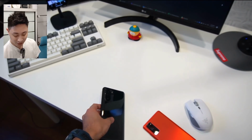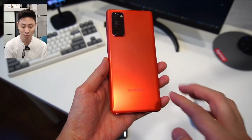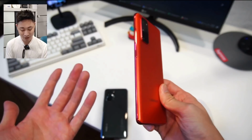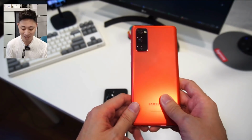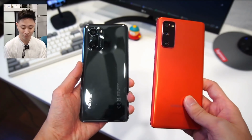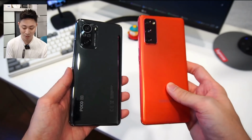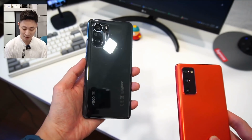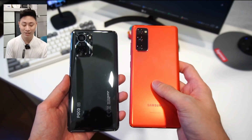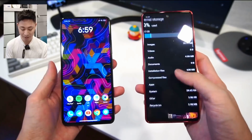In terms of the Galaxy S20 FE, this is a little bit more towards my liking because of that very smooth back panel. But if you ask me, it also does look a bit bland. So really, it's up to you to decide whether you prefer the design of the Poco F3 or the Samsung S20 FE. Let me know in the comment section below which you prefer. Do you like the reflective back panel of the Poco, or the matte materials of the Samsung device?